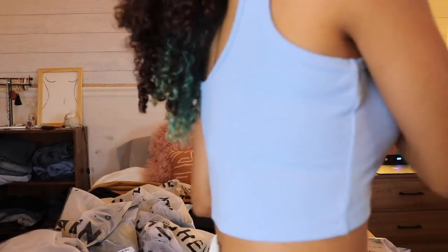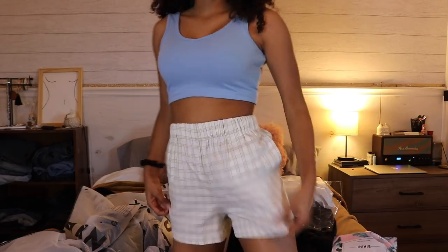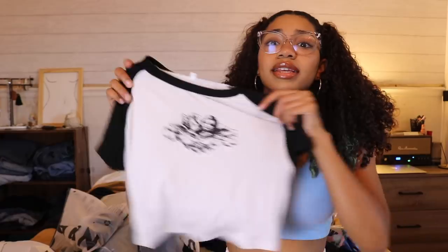Oh my gosh. And this is what it looks like in the back. It's really thick material as well. And there's, oh my gosh, my little brother. This is what the shorts look like. They're super cute. Do you guys see that? Look at that. They're so cute. I literally love them. There's a glare in my glasses. I'm so sorry, guys.